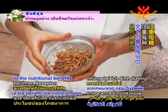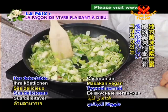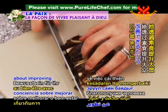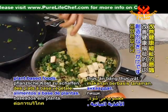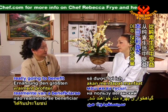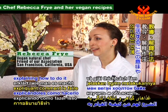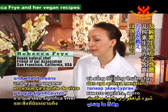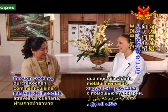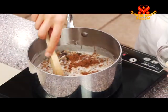Rebecca is attentive to the nutritional benefits of every food ingredient in her cooking. Her delectable vegan dishes are a creative springboard for her to raise awareness about improving one's well-being through plant-based foods. Children and people with illnesses are the people who are really going to benefit from vegan lifestyles. So just through talking to them, teaching, and explaining how to do it and what it means to live a vegan lifestyle, and again, showing people through cooking, it's a great way to get the message out.